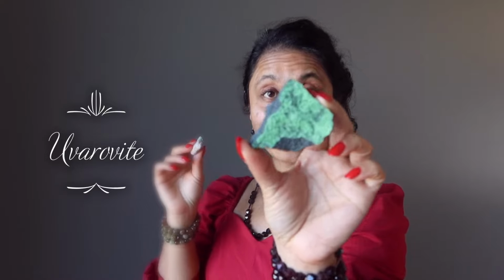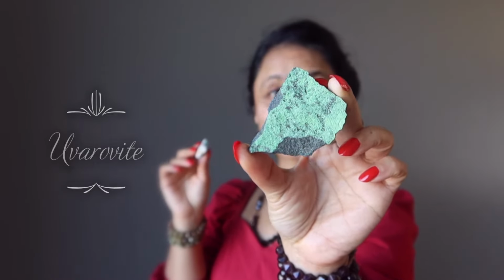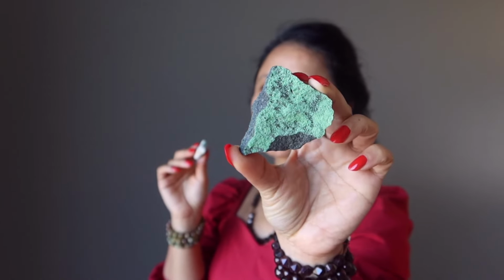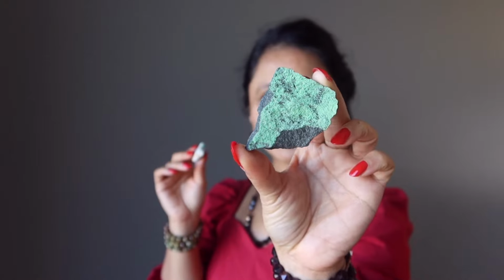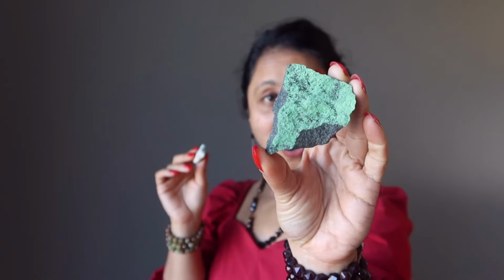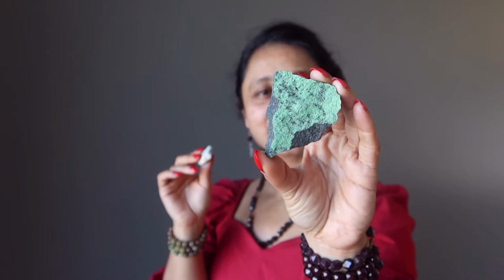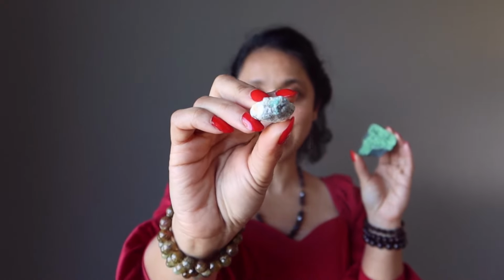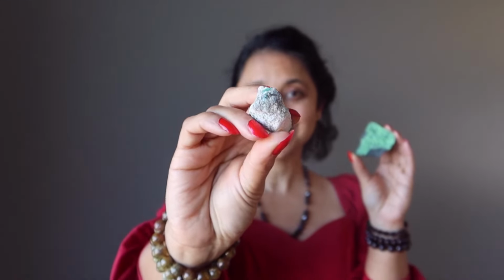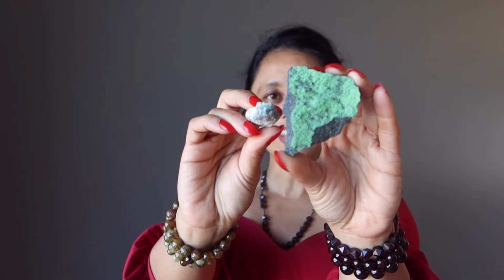Uvarovite is one of the rarest of the garnet family. It consistently comes in this dark green color, but it's usually in the formation of these tiny microscopic crystals known as druzy crystals that form on a host rock. So this is uvarovite garnet, and sometimes it is mistaken for emeralds because of the green color. You can see here I have an emerald, which is growing from this cluster, the nice green color. And here you have the uvarovite garnet.